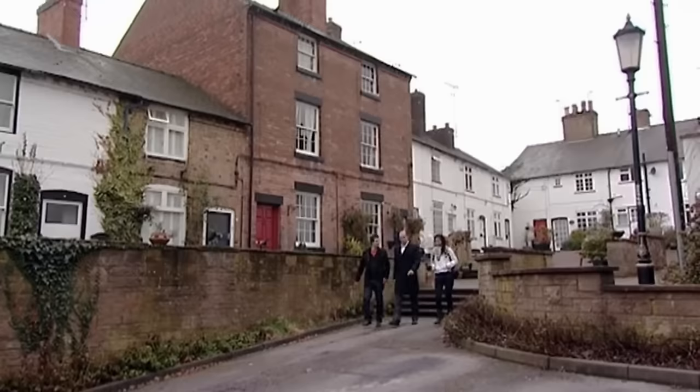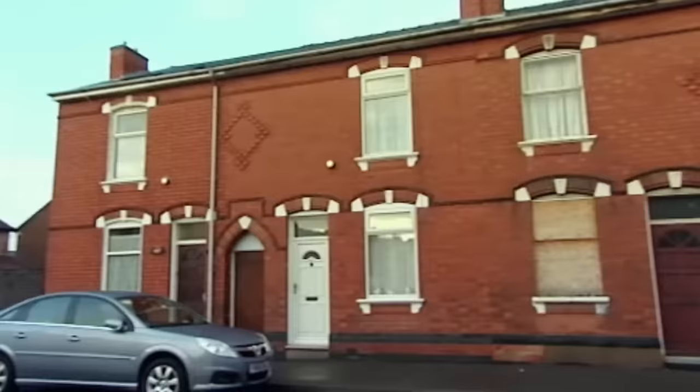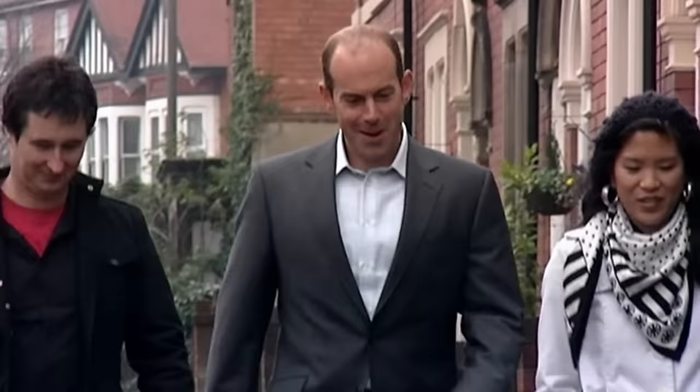150 miles away in Derby, we may have already unearthed Wendy and Simon a gem of a studio space with the last property. But before we sign the deed, Phil's final find might just put the cat amongst the pigeons.